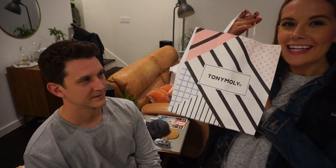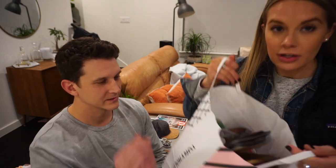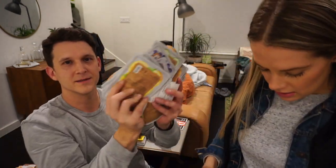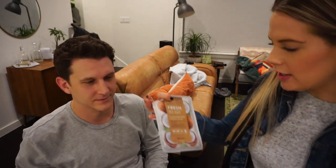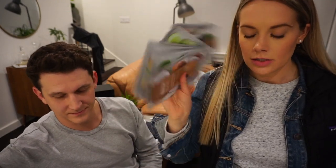And then we went to Tony Moly. So we're gonna be doing masks. And I went ham sandwich for like months. Show them everything that I got. Got all these masks. These ones I've never tried before, the fresh to go. So I tried every single one of these and they were buy 10, get 10 free. So I'll link these down below.